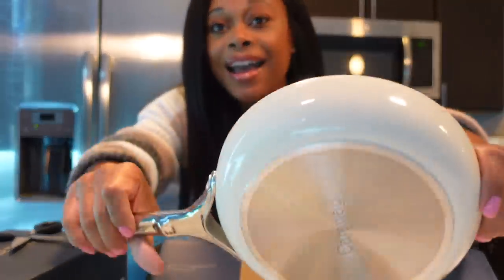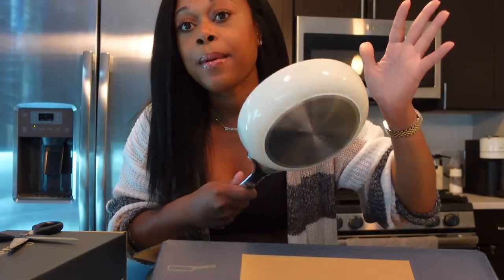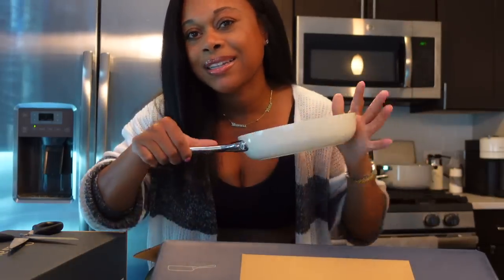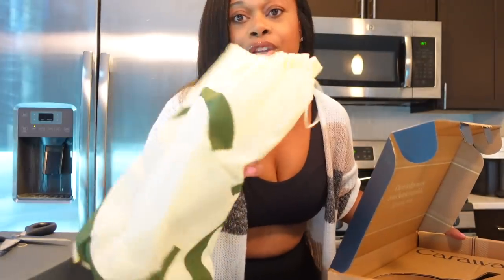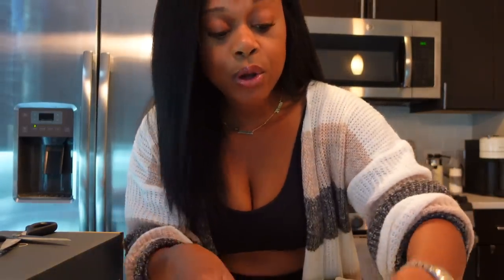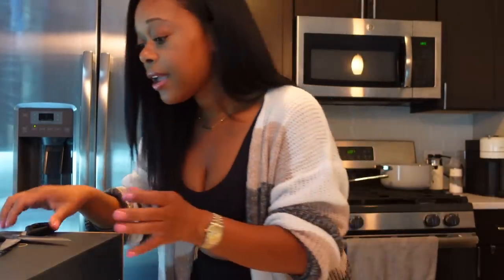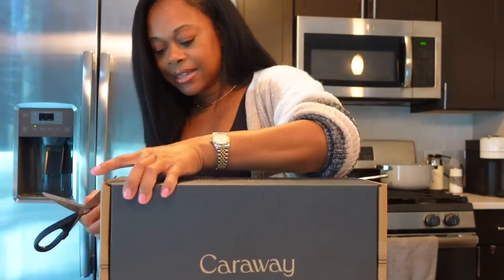So I got that, and then I got it in this white color. My large cookware set is in the gray, but I wanted to get this in the white just because I like the way the white looks. It came in this really cute little drawstring bag. Let's put that out of the way because I'm going to need to do a photo for Instagram. And then here is the next box.